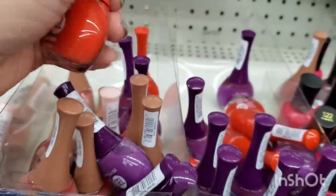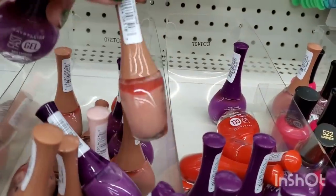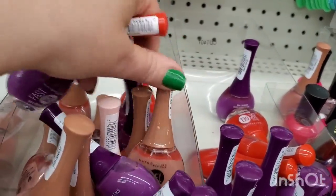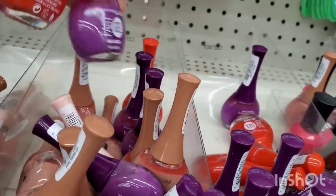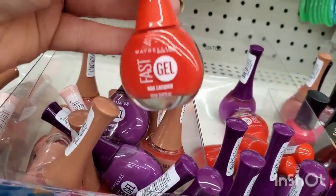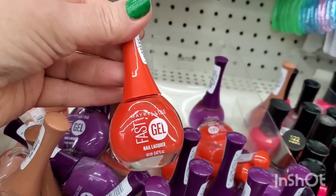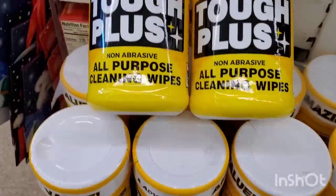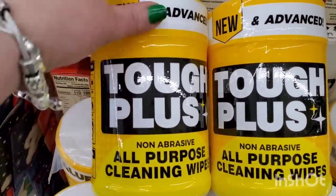And these Maybelline polishes have just been newly stocked here. I saw these in Staten Island. They definitely need to be shaken up. They've probably been sitting somewhere on a truck for months, but these polishes are actually so gorgeous, especially this red one, just in time for the holiday. Oh wow, guys, these are definitely on my wish list.